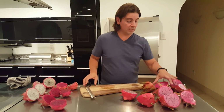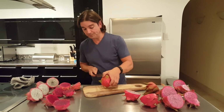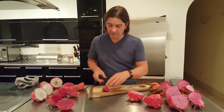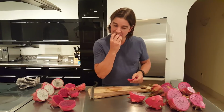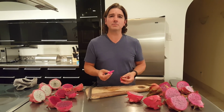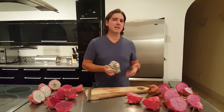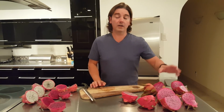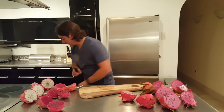Let's try Delight, or we're going to stick on the purples because I want to try this Halley's Comet. So Halley's Comet, having the purple flesh like its relatives here, has a little more earthy flavor to it. Has some sweetness, but it's lacking that bite. So I would prefer Purple Haze or Physical Graffiti over the other varieties.